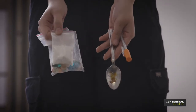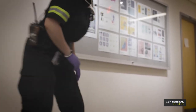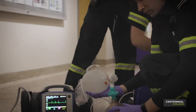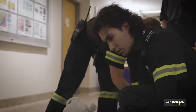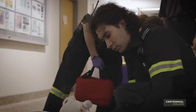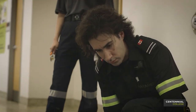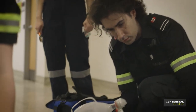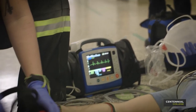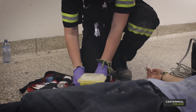Guys, this is what I found. Okay. So, we might now have an idea as to why this patient might be unresponsive. It might be due to an opioid overdose, something such as fentanyl, morphine, heroin. So what we do is we administer a drug called naloxone to help reverse these effects, so it counteracts the opioid overdose.